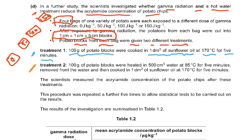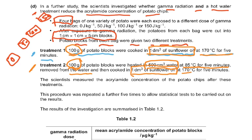Treatment 2 was again the same 100 grams. 100 grams here, 100 grams here. Of potato blocks were heated in 500 cm cube of water. Here it was 1 dm cube of sunflower oil. I'm just telling you to read the question so carefully. This may not be relevant in this question, but it will be relevant in another paper. So they were heated in 500 cm cube of water at 85 degrees Celsius for 5 minutes. This was 170 for 5 minutes. Removed from the water and then cooked in 1 dm cube of sunflower oil at 170 for 5 minutes.